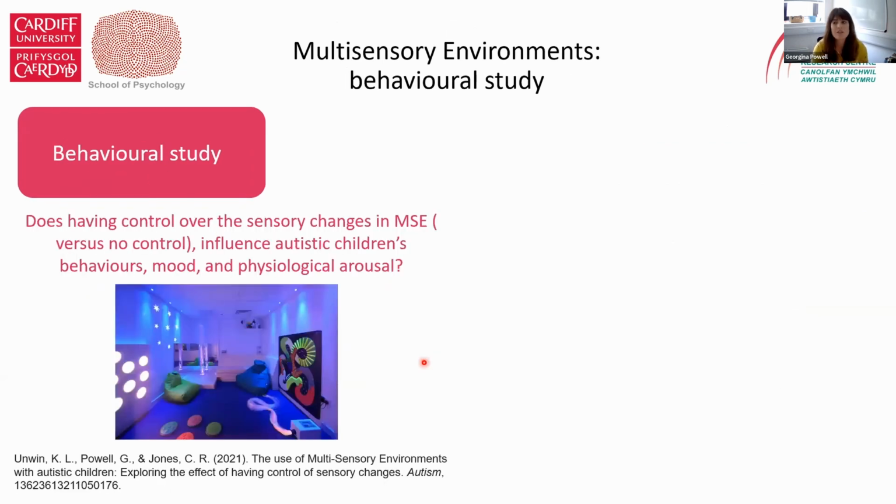And so what we were interested in to do in a more controlled behavioural study was to answer the question, well, does having control over the sensory changes in the sensory room influence any behaviours, such as behaviours, mood, or physiological arousal? So at the Wales Autism Research Centre, we have our own custom-built sensory room, so it was the perfect place to do this study.